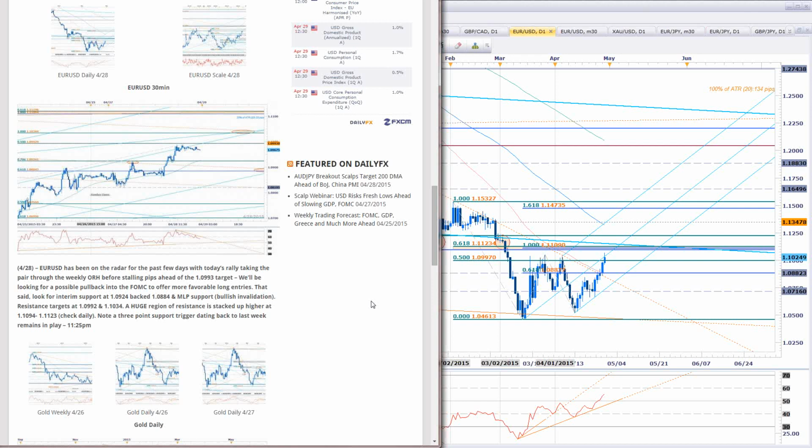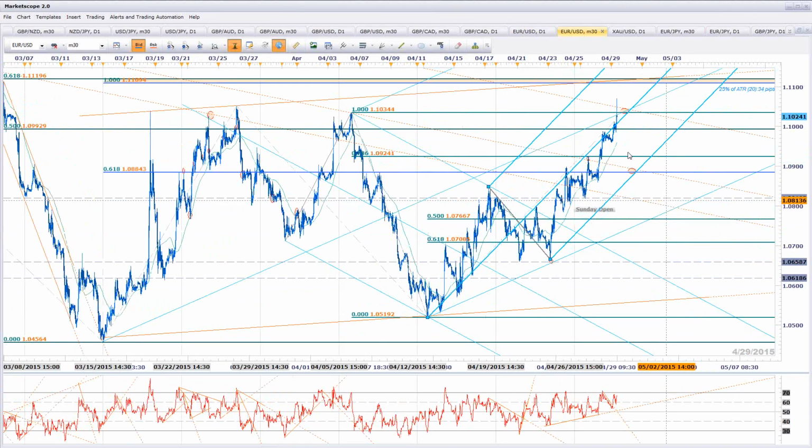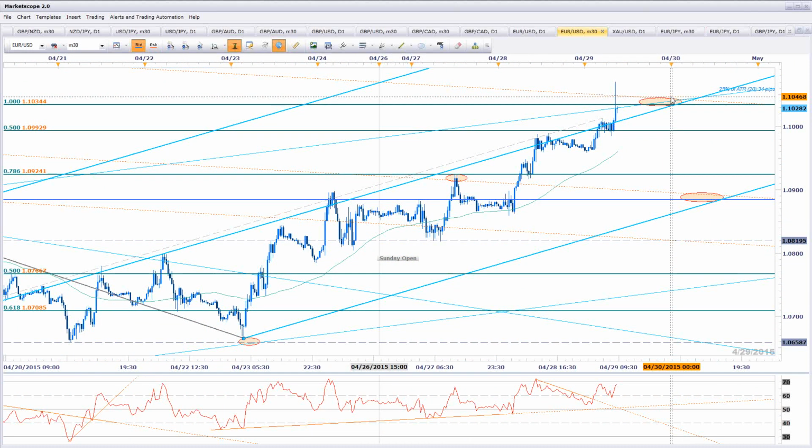So let's jump right into the euro dollar scalp. Here's what it looks like on the intraday. Again, we're watching this median line here, keeping an eye on where things are. The scalp remains at risk as far as the long side is concerned below 110.35. This region right here, remember, that's what we highlighted last night as the near-term bearish invalidation level. Again, a break above that, and I'll be looking for a push into 111.